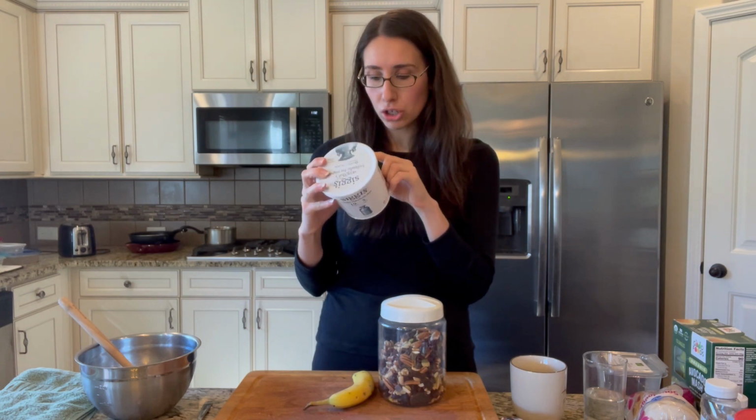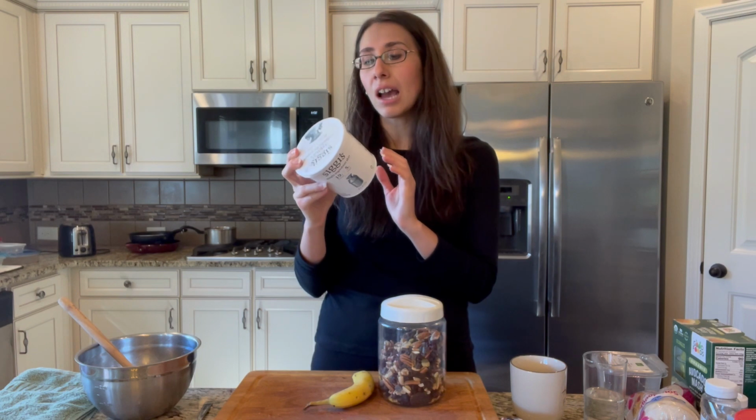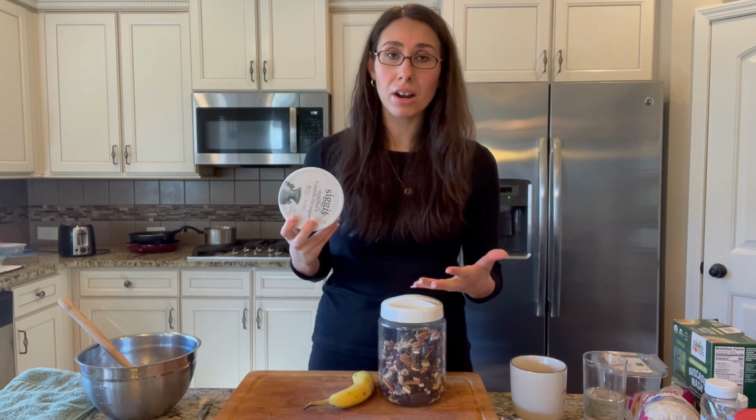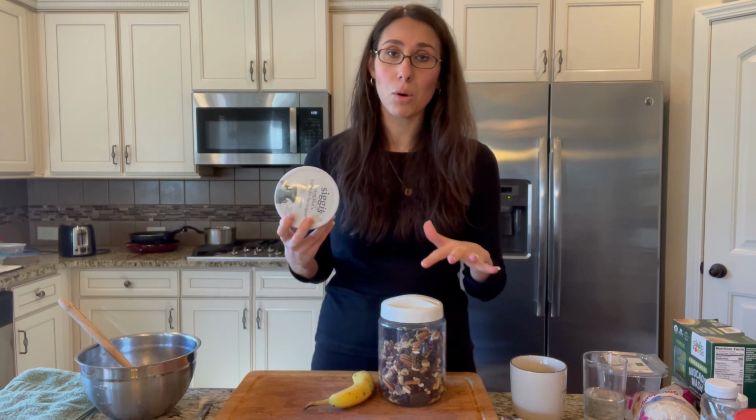It has 5 active live cultures in here, which is going to be really helpful when you are looking to support your gut health and your gut microbiome, which are all the bacteria and other organisms that are living in your gut that contribute to our health in a variety of ways.